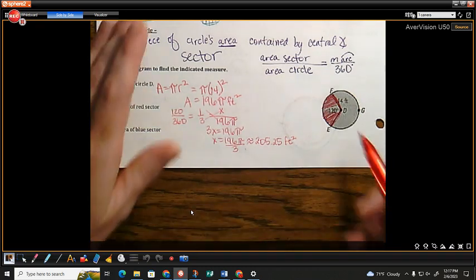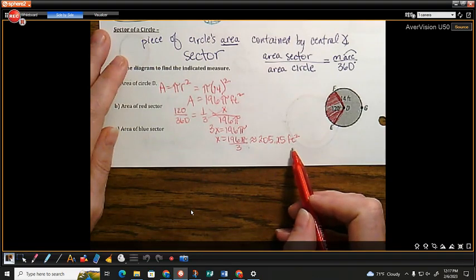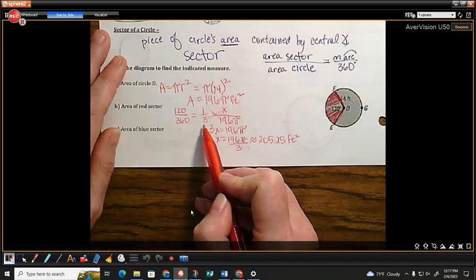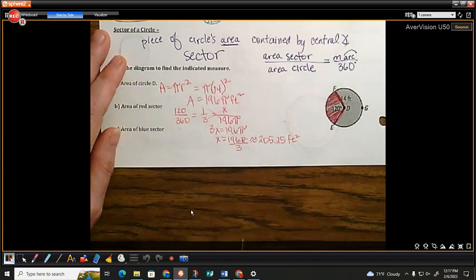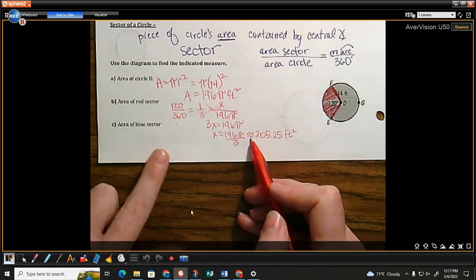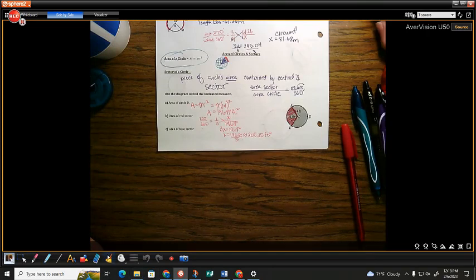Okay? How many of you got the 205 point junk square feet? Let's see if you set it up the way I did. I said that I had 120 degrees out of 360, which I simplified to 1/3, and then said my part is going to be out of 196 pi, because that's what I found up here. And then I cross-multiplied and simplified down to 205.25 square feet. That's an approximate version. If you left it in terms of pi, that's fine. Just don't leave it naked. Okay? So you've got the remaining time in class now to practice different pieces of this.